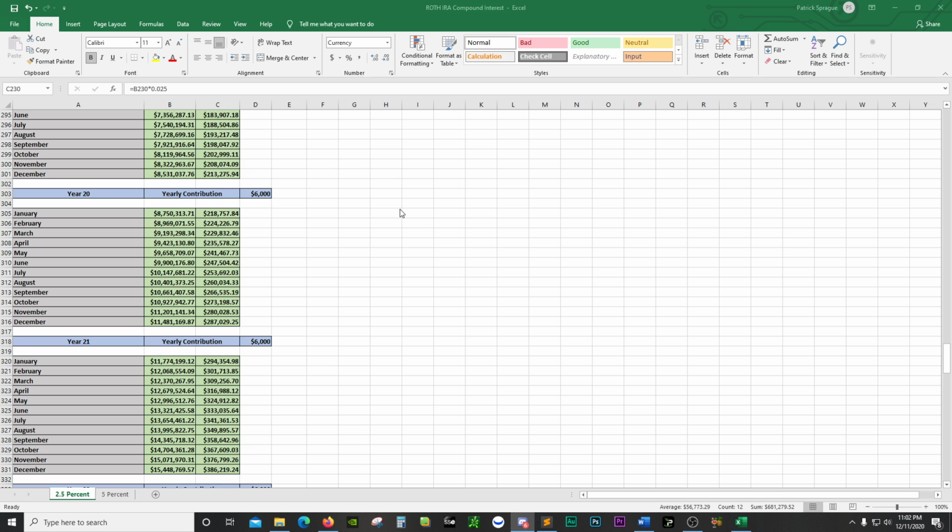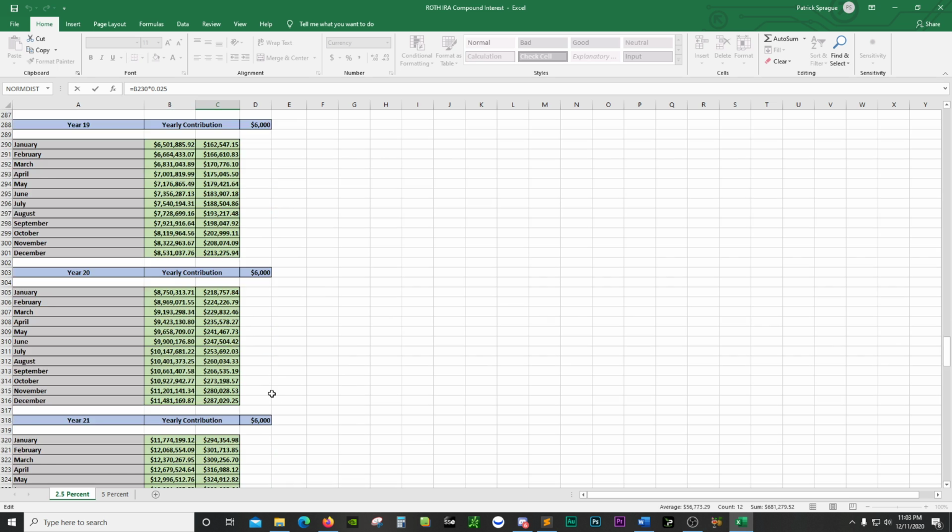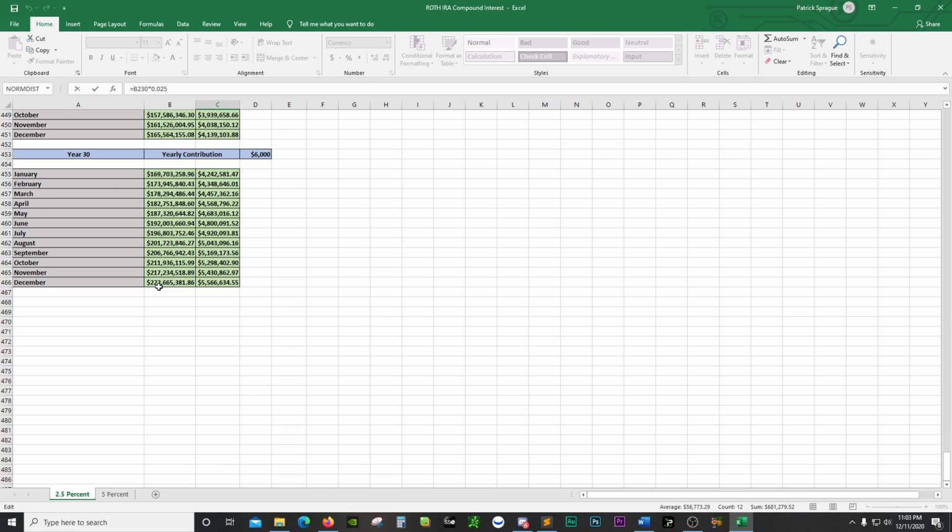I mean, man, 40 years to build something like this? That's insane. That's so much time. You only really need 15 or 20. But if you've got 30 or 40, man, you could. There's no reason why you can't be a billionaire if you're following the 2.5 to 5% rule. There's no reason why you can't have hundreds of millions of dollars. In 30 years, 2.5% return every month, a $6,000 contribution every year for 30 years, you're up in the $200 million range. $222 million.